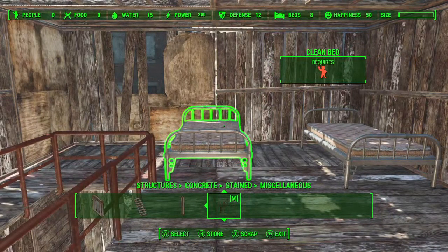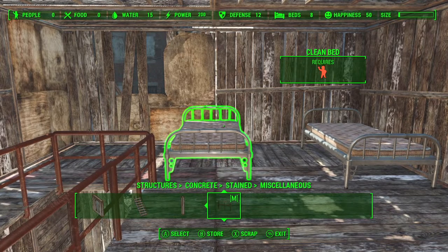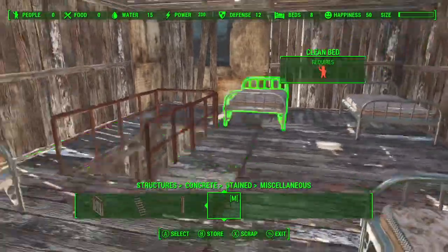This morning, I've simply been playing Fallout as I have not been in the mood to tackle any of my current projects. That happens to me as well, not being in the mood to tackle certain projects.